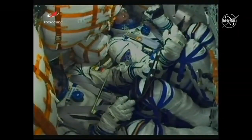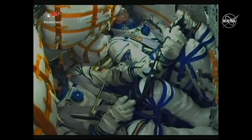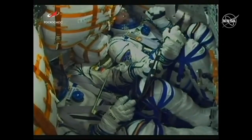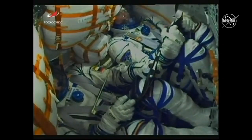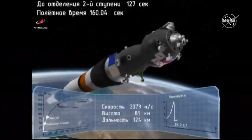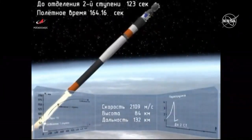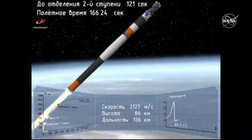Soyuz vehicle traveling well over 3,000 miles per hour. 140 seconds. The launch vehicle parameters are nominal. Copy all. Everything is nominal on board. Good core stage performance. The launch shroud has been jettisoned. The rocket is now at 48 miles high.